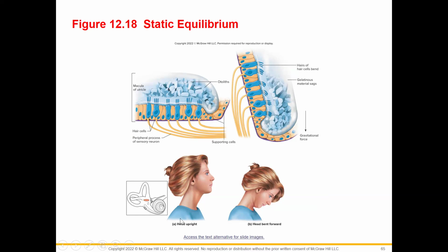when the head is in an upright position, gravity is pushing down on everything. When the head changes position, gravity changes how it affects the otoliths, the hair cells, etc. You see here, as the head bends forward, the cilia on the hair cells also bend. And when the cilia on the hair cells bend, that changes that mechanical force, that gravitational force, into an electrical impulse. And so now those hair cells are sending electrical impulses through those neurons.